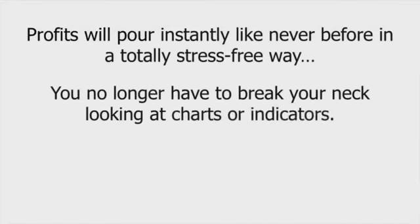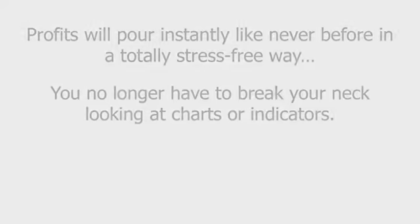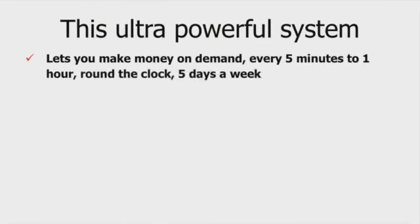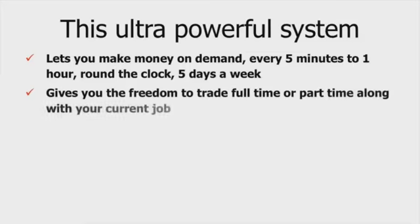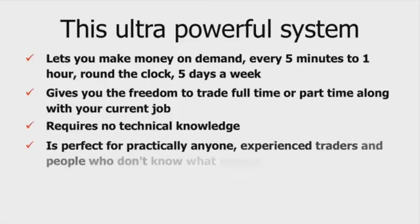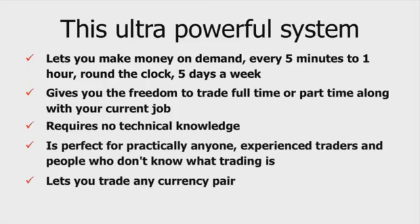You no longer have to break your neck looking at charts or indicators. All of this has earned me amazing profits and will do the same for you. This ultra-powerful system lets you make money on demand every 5 minutes to 1 hour, round the clock, 5 days a week. It gives you the freedom to trade full-time or part-time along with your current job. It requires no technical knowledge, is perfect for practically anyone, experienced traders, and people who don't know what trading is. It lets you trade any currency pair, and you can start with as little as $100.